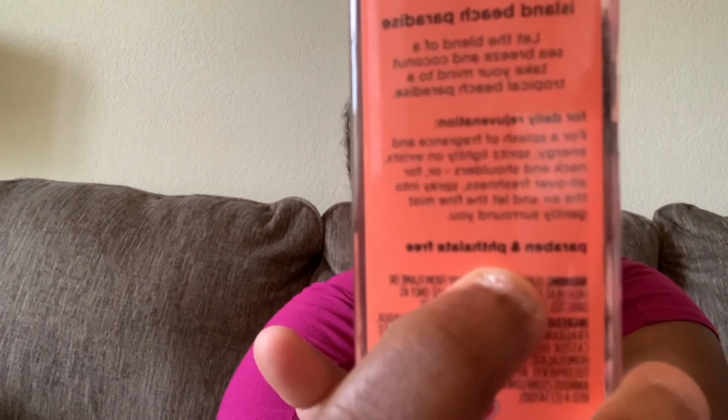I love the fragrance. The scent is like a fragrant mist, and it has coconut, sea breeze, and tropical fruit. And I like that it's paraben free. Let me try to get this to focus right there above my finger. You'll see it says paraben free. It's a cruelty free brand, and I've been using products like this for years.